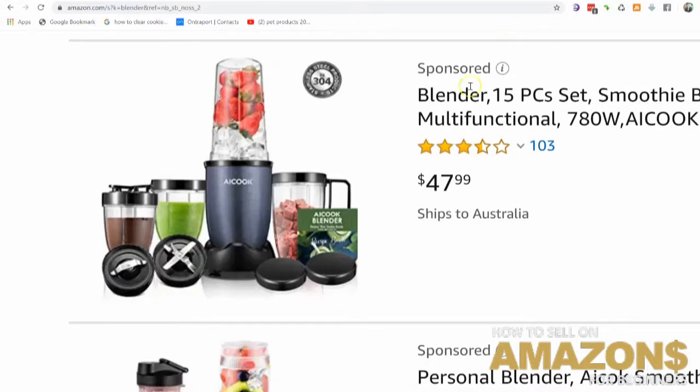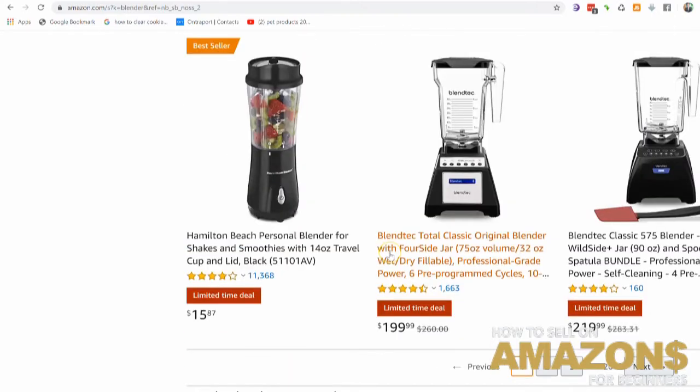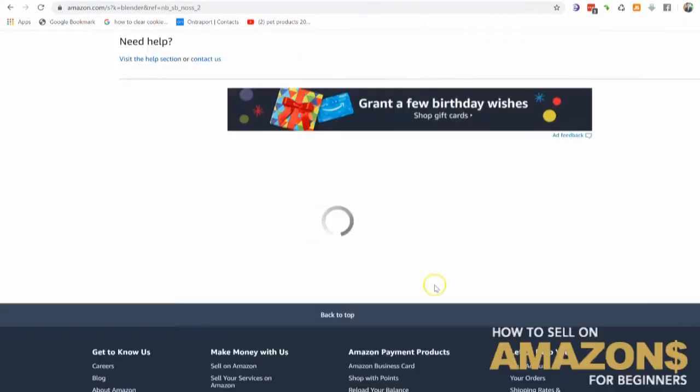And you can inflate your price by an increased amount, 20, 30, even 50 or 100%. If you're selling a normal blender, the blender might be, as you can see here, $24. But if you include a book, you can probably sell it for $39.95. You can pretty much price it at anything.